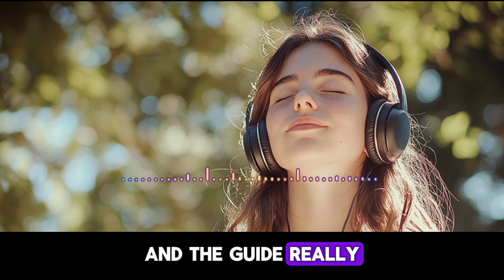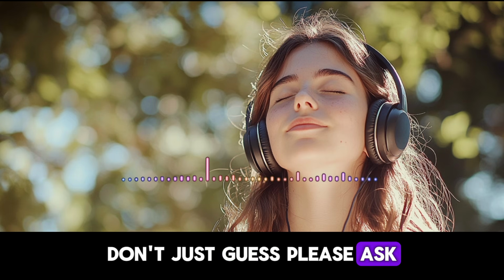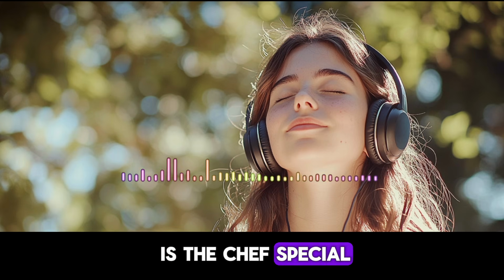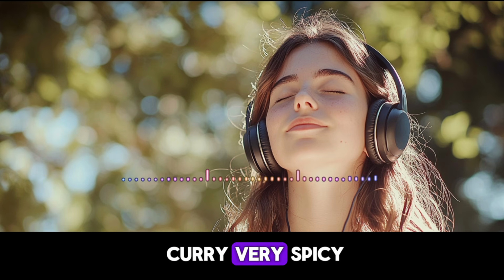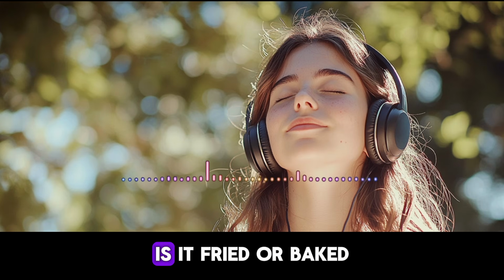And the guide really encourages asking questions, right? Don't just guess. Please ask. It avoids disappointment. You can ask basic stuff like, "What exactly is the chef's special?" Or "What comes with the grilled salmon?" Okay. If you're worried about spiciness, definitely ask, "Is the curry very spicy?" Or about preparation. "How is the chicken prepared? Is it fried or baked?"